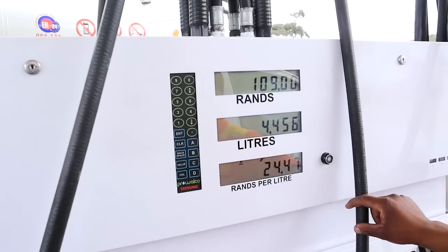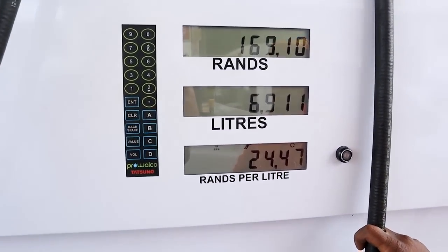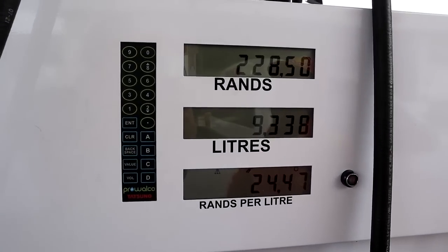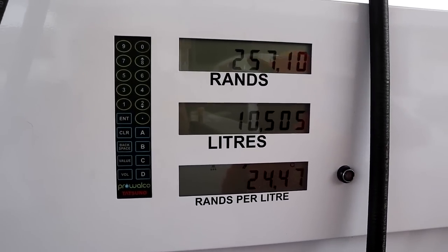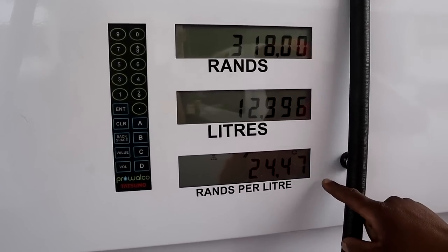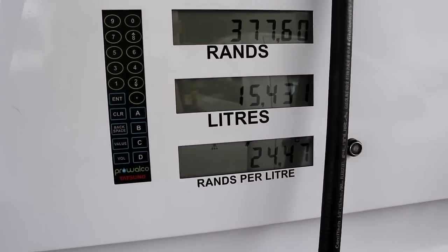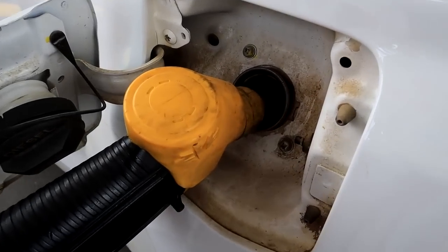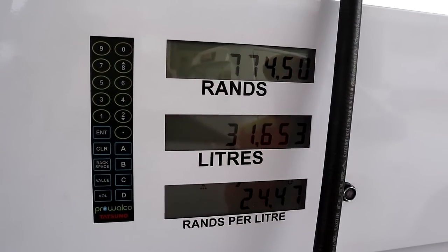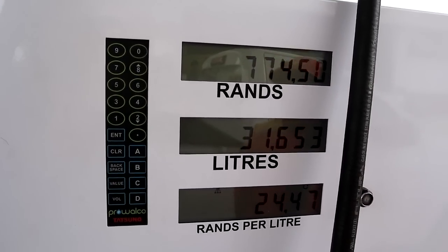The price here is 24.47 a litre. Per litre, that's South African rands. It is. To change that to dollars, we have to divide it by about 18. It's expensive anyway. So in dollars, there we go. 774.50 cents for 31.65 liters.